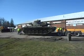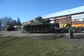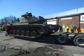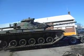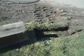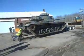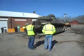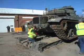I think it's pretty much on the bed by now, and now they're going to secure it and move it along. How deep the chuck was embedded in the ground when it ran over it. You guys throw them back in the loader, right?